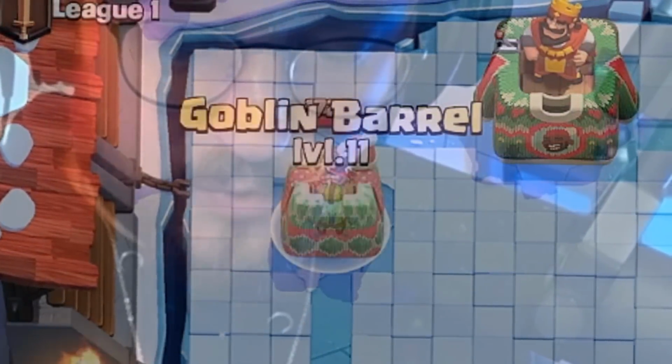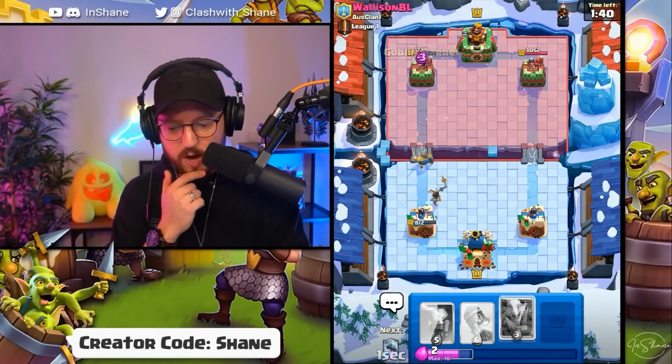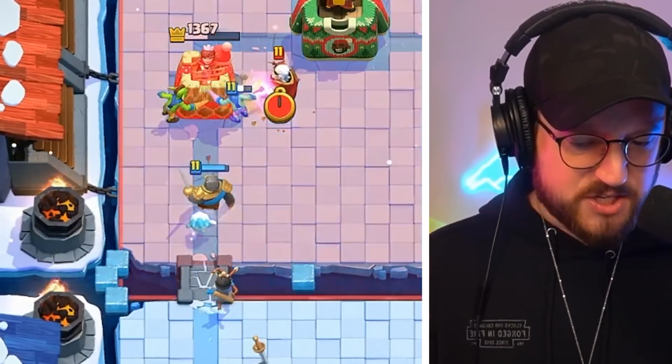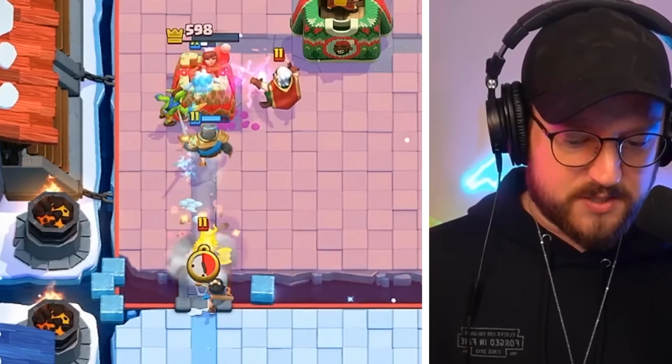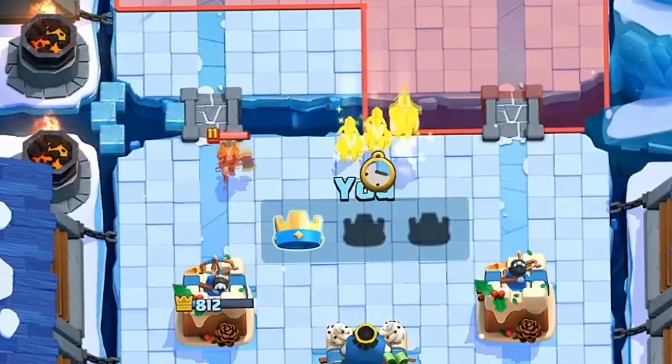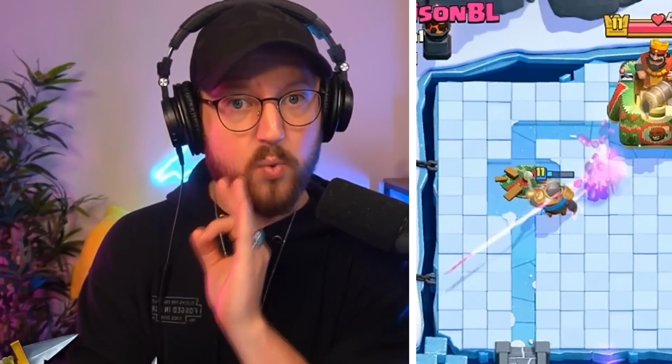Can I go in with a Goblin Barrel right now? What does he got for spells? He's not revealed a log yet, so he can be a bit aggressive right now. He might go the Barbarians. He got Magic Archer, which honestly, the Prince locks onto the tower. Knight goes into the tower. Both of them combine their powers, destroy the tower. Let's go Goblin Gang over here for that Valkyrie distraction. And we have ourselves a 1 tower lead.